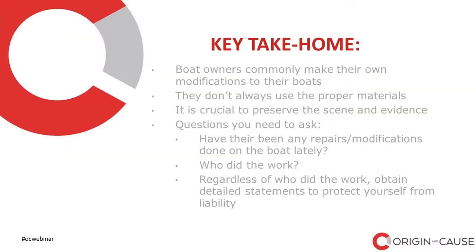So, take home points. Boat owners commonly make their own modifications to their own boats. They don't always use the proper materials. It is crucial to preserve the scene and the evidence. And as an adjuster or an investigator, you need to ask, have any repairs or modifications been done to the boat lately or in the past? Who did this work? And regardless of who did the work, obtain detailed statements to protect yourself from liability.